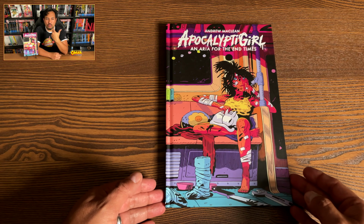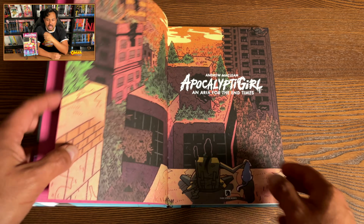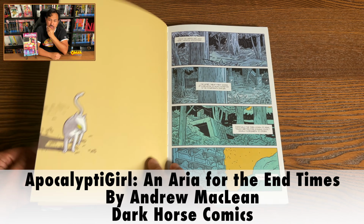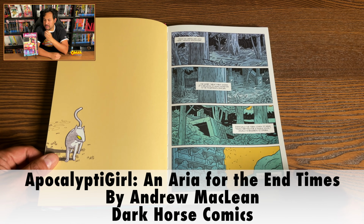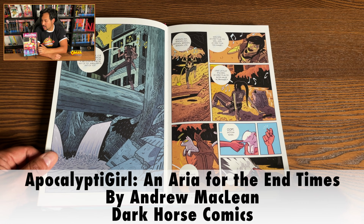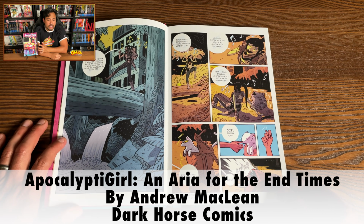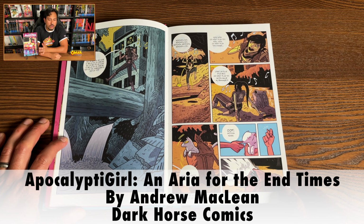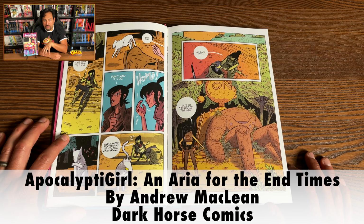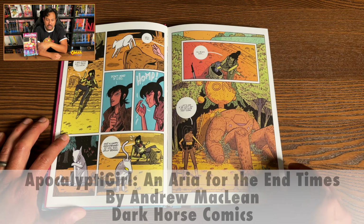Apocalyptic Girl. This is published by Dark Horse Comics, and it is written by Andrew MacLean. This particular book, I did an overview of a couple of years ago, and it was previously published by Dark Horse in a softcover format, and now this is the hardcover format. I really enjoyed this. This to me feels like an all-ages book, and it's an all-in-one. You don't need to read anything before this, and you don't need to read anything afterwards.